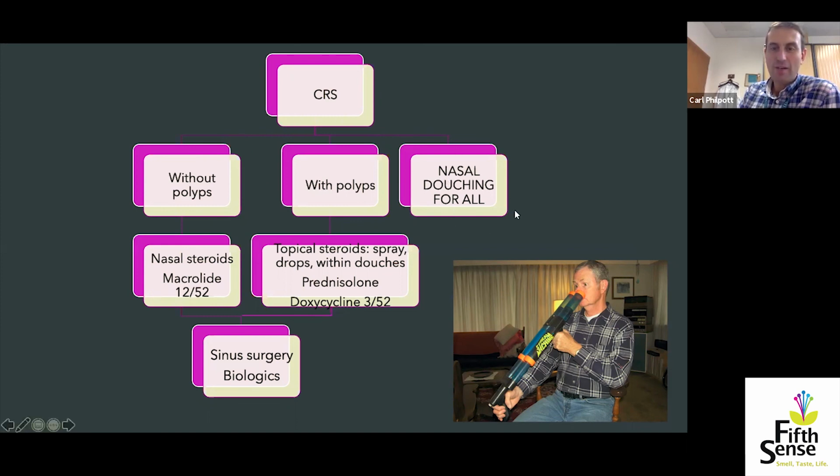Certainly for all patients with CRS, nasal douching is a good starting point. It's also a useful conduit for other treatments, but in itself, it helps to improve mucus clearance, can remove thickened mucus and secretions, and obviously pollen particles for those that have allergies on top of that. All patients should also be on a nasal steroid, be it a steroid nasal spray or delivered within the nasal douching. Patients with polyps may benefit from a course of steroid tablets to try and reset things. And in light of the superantigen theory, doxycycline given for 3 weeks may be helpful. The role of antibiotics otherwise is under question, and that's part of a trial that we're doing at the moment. That's a group of drugs called the macrolides, and we're using something called clarithromycin.